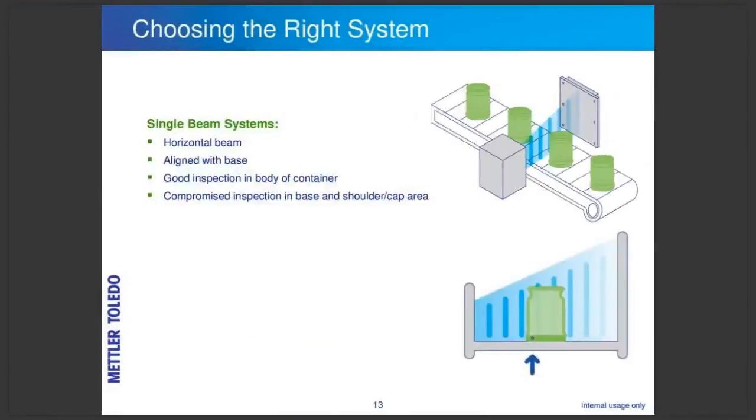So it's important to understand that when choosing the right system, you want to have the best glass and glass detection capability. The inspection equipment alone cannot solve contamination problems unless each element from beam angle to reject mechanism has been chosen to fit the line and the product. Various X-ray systems are available for glass and glass detection.